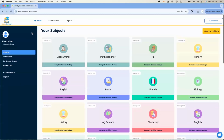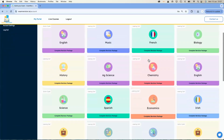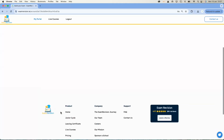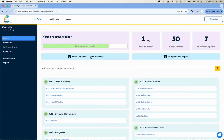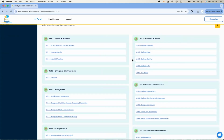Okay, so I've got obviously all the subjects added on here. You guys might have 1 to maybe 7 subjects that you're studying for your Leaving Cert. And if I went into, say, Leaving Cert Business, inside here you've got your progress tracker, then the exam paper questions by topic, then the complete exam papers, and then you've got the whole course done out.